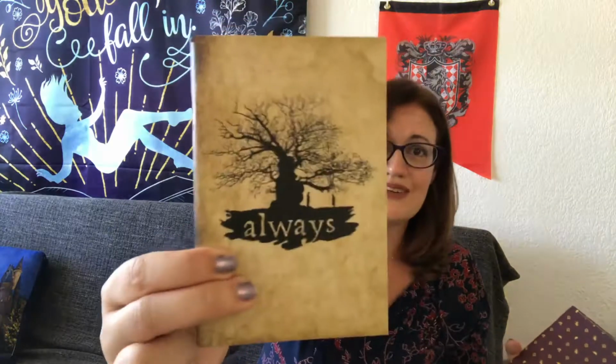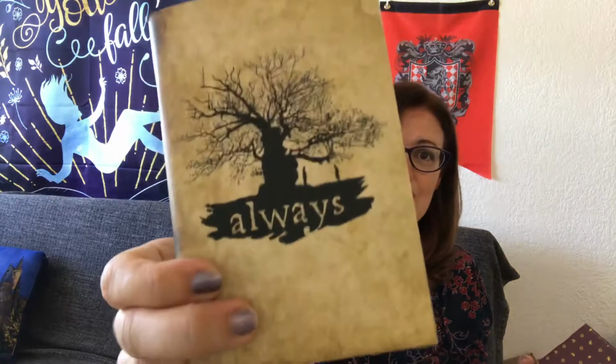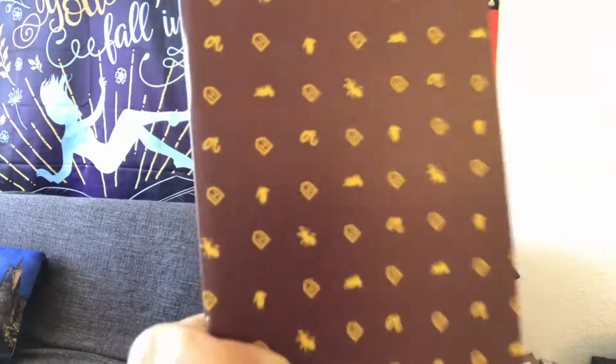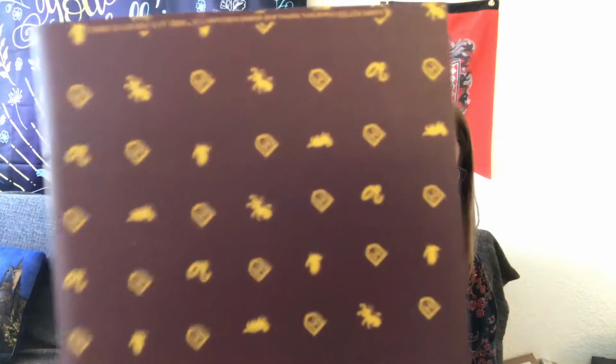This one says "Always," and that's a reference to Snape and his undying love for Lily. Oh, and looking at it a little bit closer, I thought it was the Whomping Willow at first. In the design, really small, you can see that it's Snape and Lily when they were children, in that little flashback scene where they're hanging out beneath the tree. And then this seems to be an H for Hogwarts and all the different houses' crests. So you can see Gryffindor, Slytherin, Ravenclaw, and Hufflepuff.